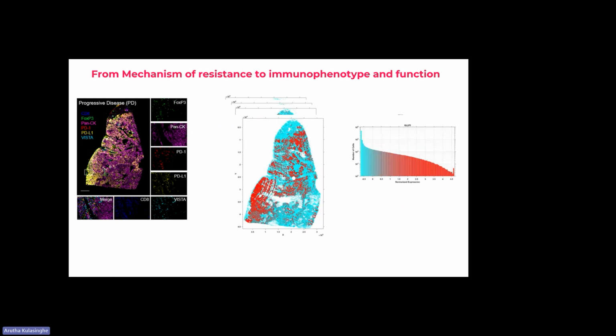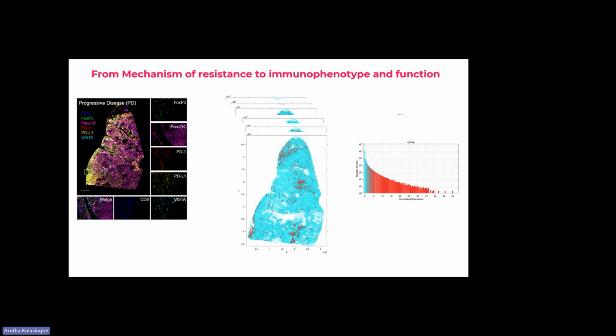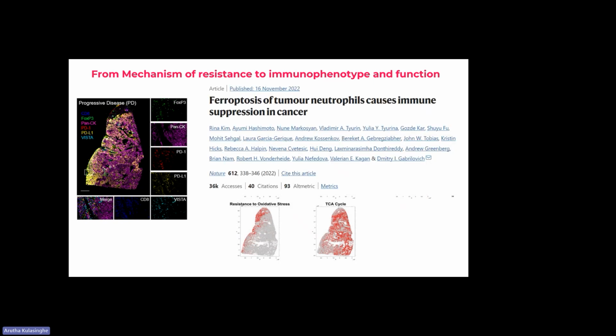GLUT1, so glucose uptake in the microenvironment, is all localizing to where the tumor cells are. G6PD, almost a gradient-like expression through the tumor, and fatty acid metabolism, CPT1A, localizing to where the T cells are. So you can now get this metabolic information overlaid with your cell type information.